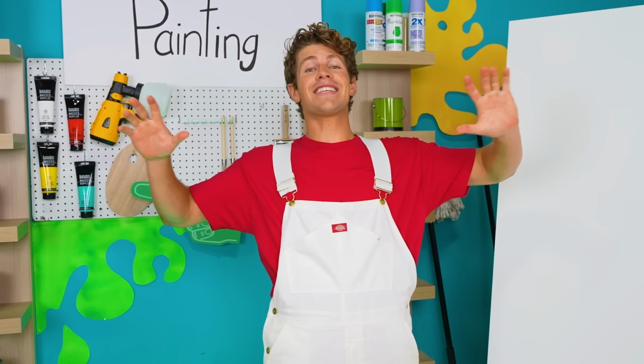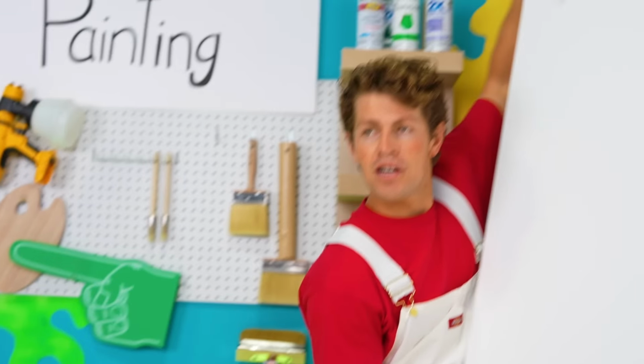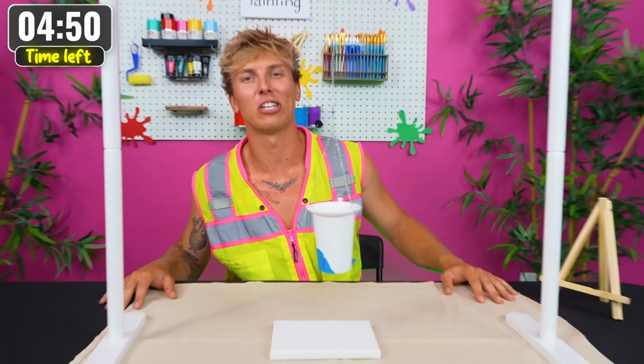Oh yeah. Anyways, it's time to do a giant pendulum painting. And to do that, we're gonna need a rope. This is gonna be a lot of fun. First up, I gotta get the painting off the easel. Put it on the ground right here. We got this little tiny canvas. Dude, this thing's like the size of my head. What could possibly go wrong? Absolutely nothing, because I'm a clean painter, except for this guy.